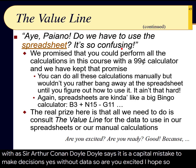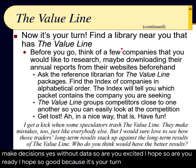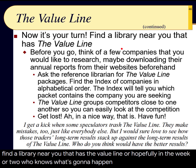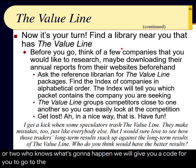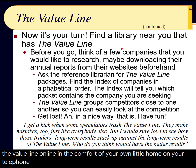So, are you excited? I hope so. Are you ready? I hope so. Good, because it's your turn. It's time for you to fly solo. Find a library near you that has the Value Line, or hopefully in a week or two, who knows when it's going to happen, we will give you a code to go to the Southwestern Community College Library and get the Value Line online in the comfort of your own home, on your telephone, or on your computer. I think it's easier on a computer, but hey.